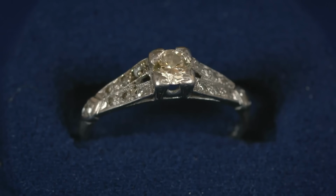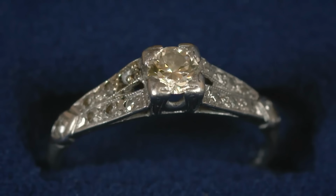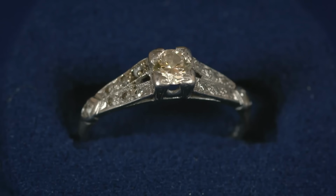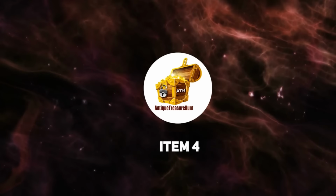In the middle is an old European cut diamond that weighs just short of half a carat. Also, on the sides, there are 2 rows of single-cut diamonds, possibly half a carat. Hence, in a retail market, this ring would be worth around $1,800. Wow, that's a little bit more than we bought it back for. It's a lot more than what you bought it back for.